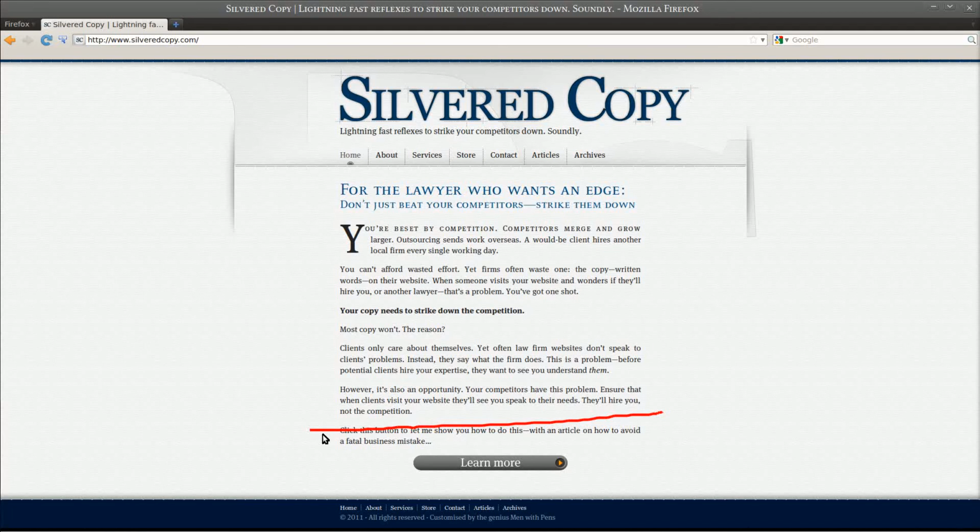Now, Patrick actually is a lawyer, so Patrick probably knows quite a lot. And if you click on services, you'll see a pretty compelling and convincing case. But it seems incongruous here. So I would suggest either you need to imply more about how you have expertise to tell your prospect how to avoid a fatal business mistake, or leave that until a little bit later.